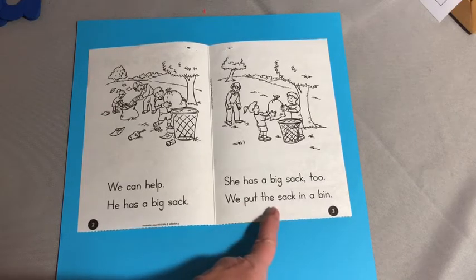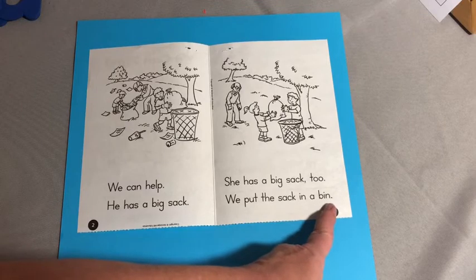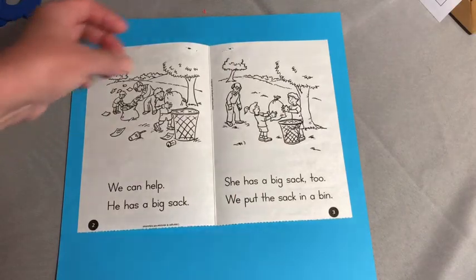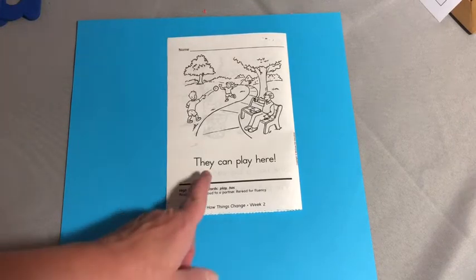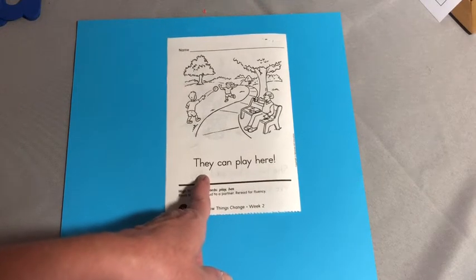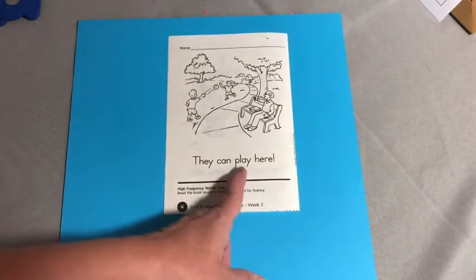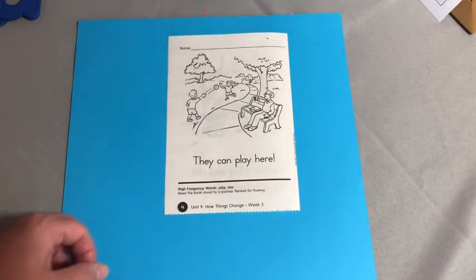We put the sack in a bin. A bin. A bin is just any kind of container. In this case, it's a trash bin. They can play here. And I see an exclamation point, so I'm going to use a strong voice, not a loud voice, but a strong one. They can play here. And we see play on this page. A lot of words play.